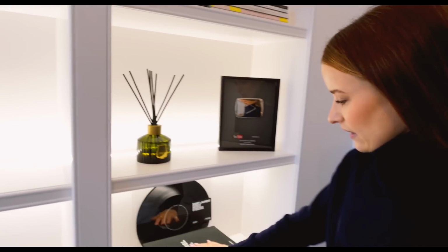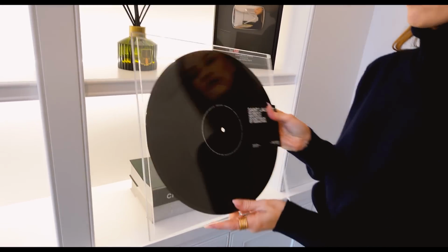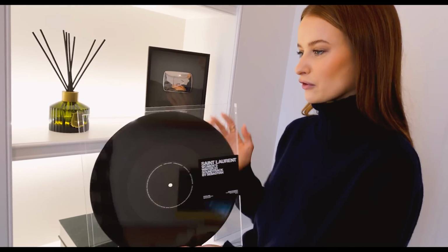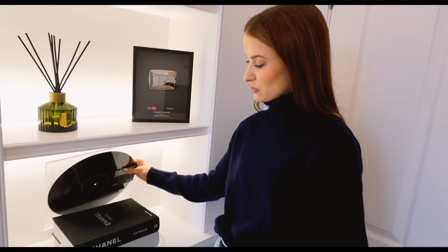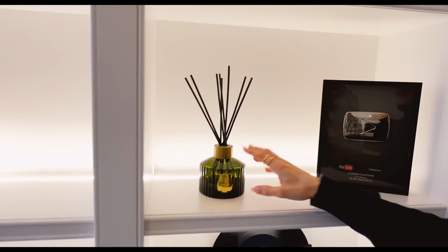So, a couple of books. This is the Saint Laurent vinyl from their Winter 23 show, and Chris Long, my hairstylist, bought me this for Christmas because he knows how much I love Saint Laurent. I mean, what a sweet thing to do. Beautiful Trudon diffuser, smells unreal.